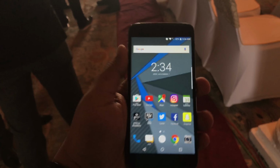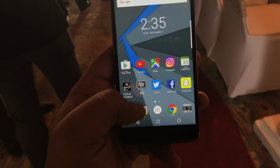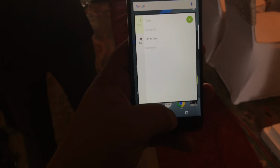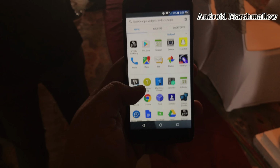Now let's delve into the software. You'll notice that there are 3 dots below certain apps. These dots indicate that you can directly invoke the widgets. Let's do that once and you'll see how that happens. Once we swipe up from the calendar app, you can see some widgets come up. Internally the app drawer looks the same as it is on regular Android Marshmallow.